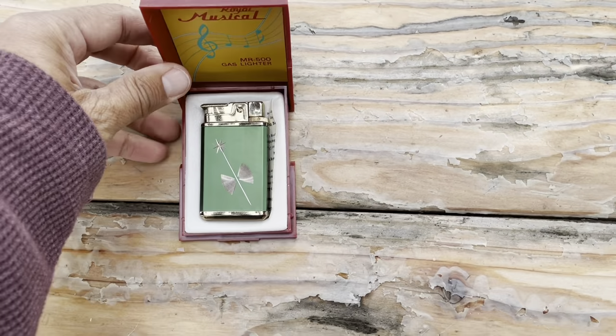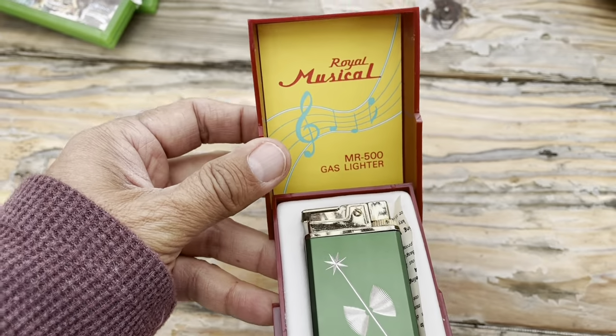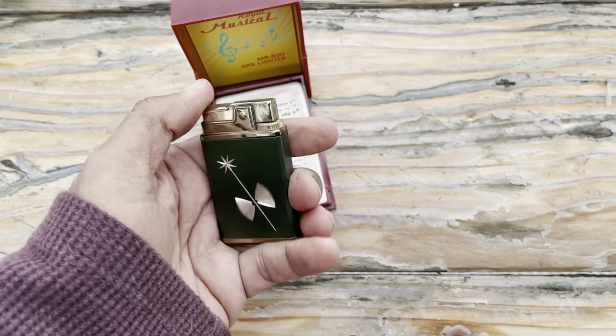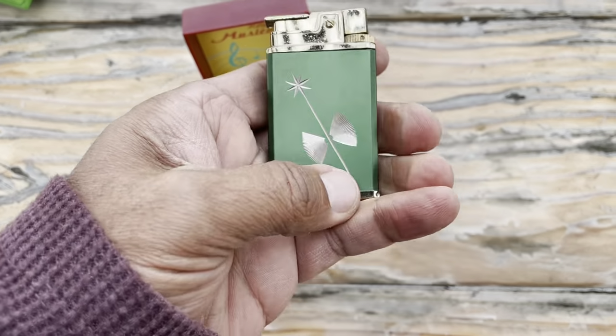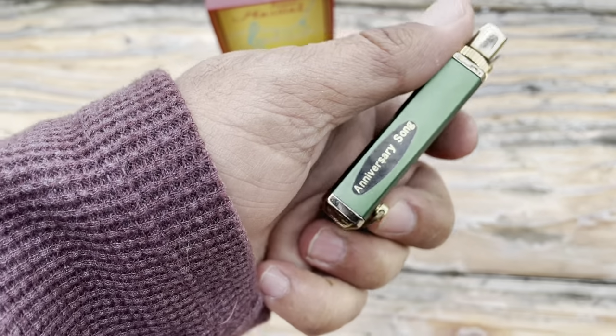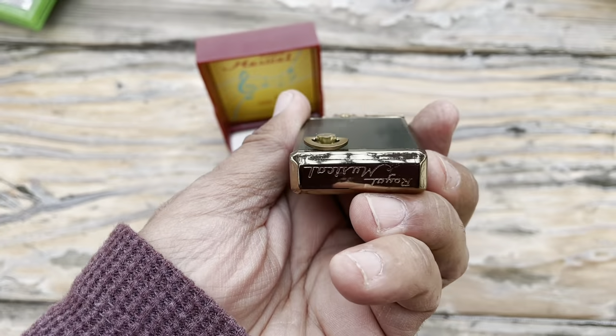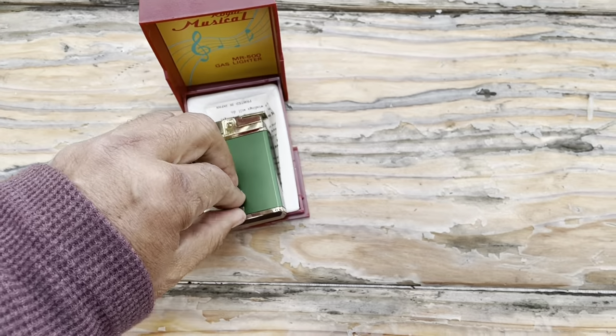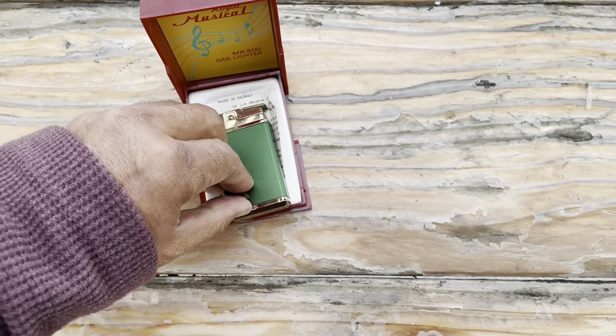This is a lighter. Royal Musical lighter. Made in Japan. Check that out. Look at the graphics on that. Haven't tested out the music on it yet. I don't know how that works. Is it just turning this thing or what?